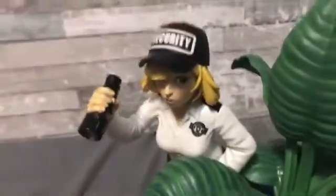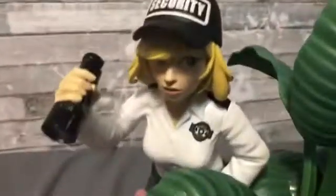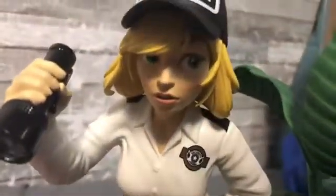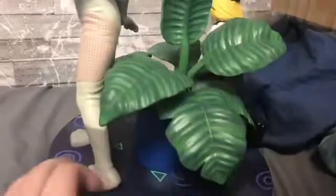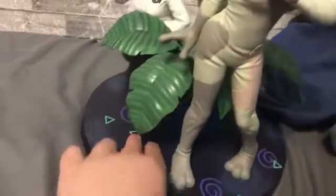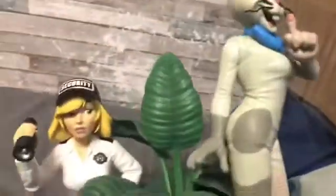Obviously, she's wearing the normal security guard white suit and everything, the security hat, and the face is well done as well. There's barely any smudges, I gotta say. I feel like this has much higher quality than that one, mainly because I don't see much smudging anywhere. It's really amazing how Funko was able to do all of this, and obviously there's the bottom with the Funko logo and everything.